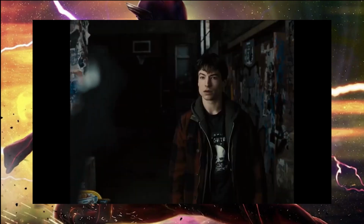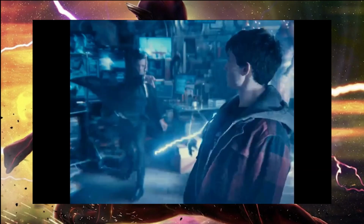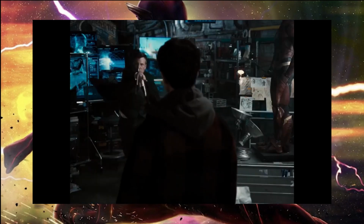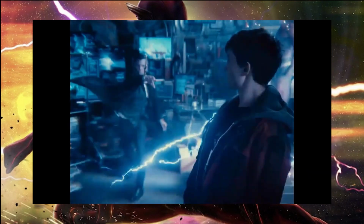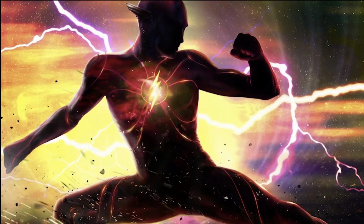He throws a batarang at Barry. In response, Barry enters flash time, where everything slows down, allowing him to easily duck aside from the projectile's trajectory. Barry moves about 2 feet in roughly a second, making him move at, well, 2 feet a second, but that's excluding the multiplier of how he perceives time.